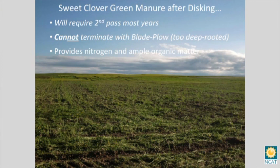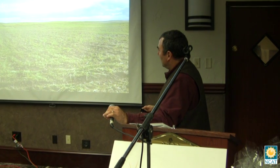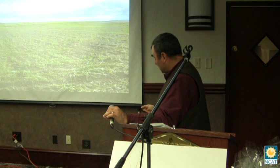Points on the sweet clover. This is a picture of immediately following termination. Generally, this is going to require two passes on the sweet clover. We've tried to do it with a blade plow, which we'll talk about more later, is always our favorite tool for terminating cover crops. We like the sweet clover. It provides a lot of nitrogen and in particular, a lot of organic matter into our system.